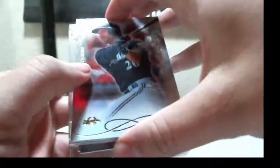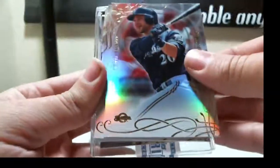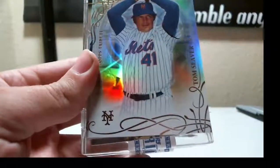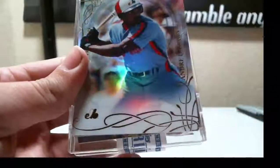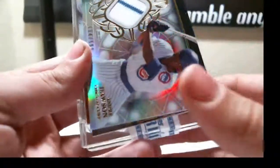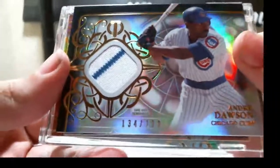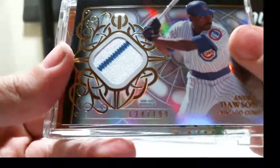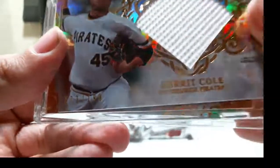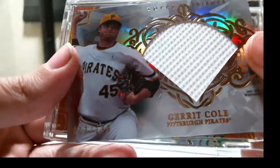Okay, he's lying now. We got Jonathan LaCroix. We got Clayton. We got Tom Seaver. And we got Andre Dawson. And then an Andre Dawson again, 134/199, for the Cubbies, Big Fish Yukon, and a Pirate, Gerrit Cole, jumbo jersey, 73/199. Pirates is Jimmy O.